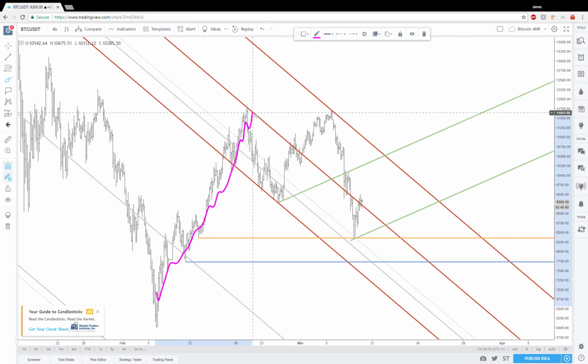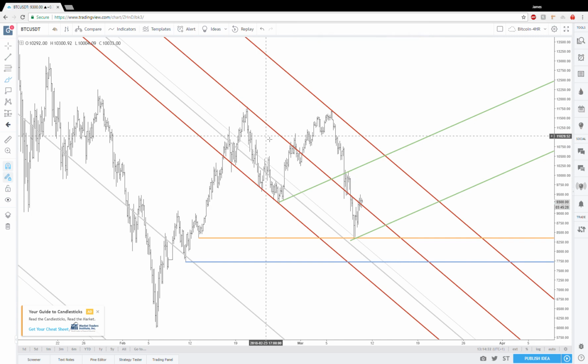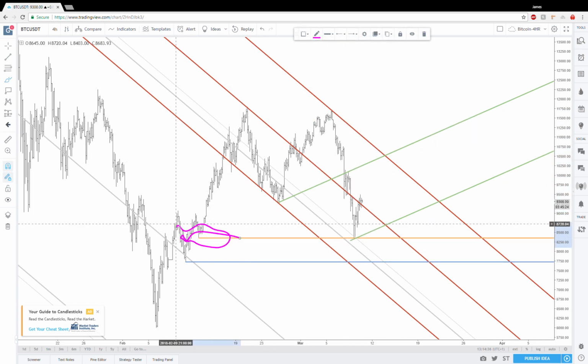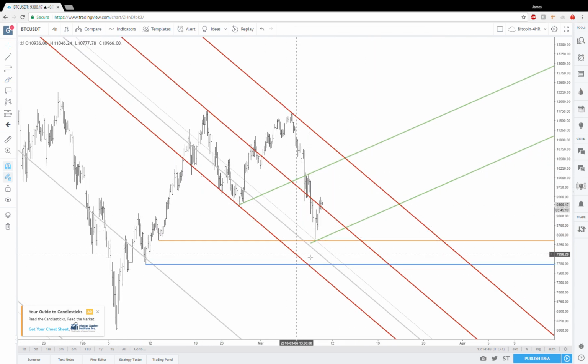This run shows buyers in control. This little pullback, sellers started getting into control, but buyers quickly gained it back. This shows fatigue. It shows that these buyers, whoever was propping this up, supporting this, have now left, and they have let it fall all the way back to this area where there may still be a few big buyers who may hold price in this area.